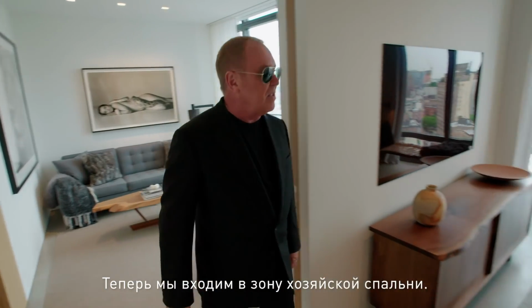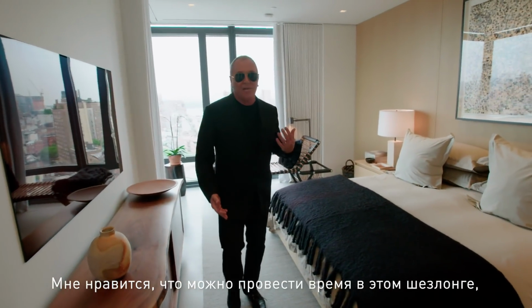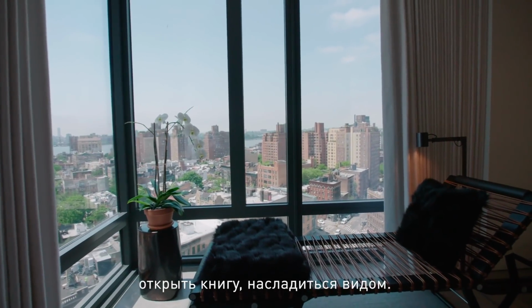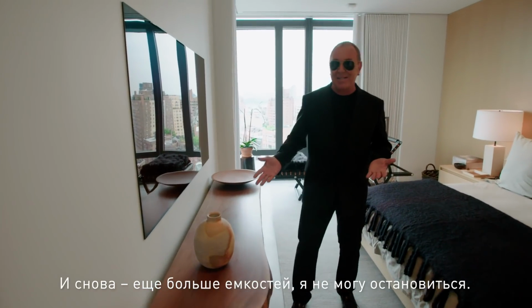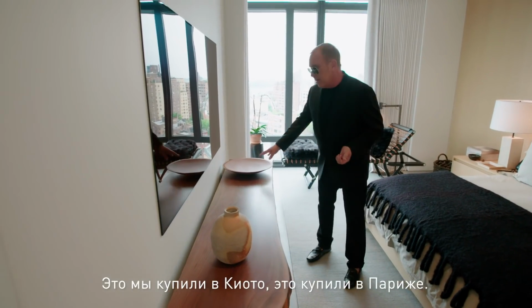Well, now we're going to come into the master bedroom area. And I love that you have the ability to hang out in this chaise, open a book, and you get to see the view. And then again, more vessels. I mean, I can't stop myself. This one we bought in Kyoto. This we bought in Paris. Bowls, bowls, bowls.